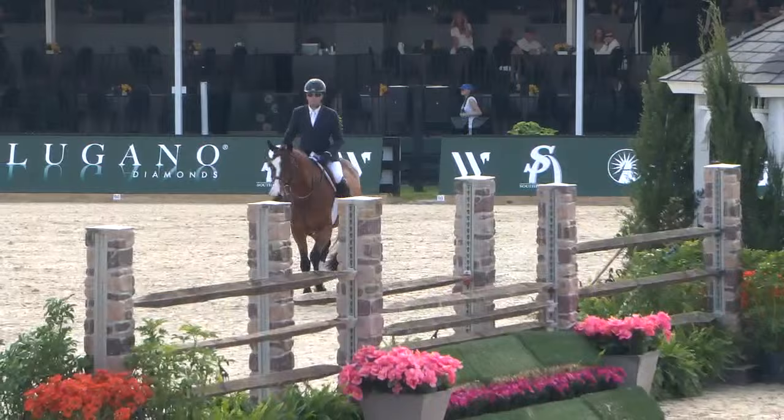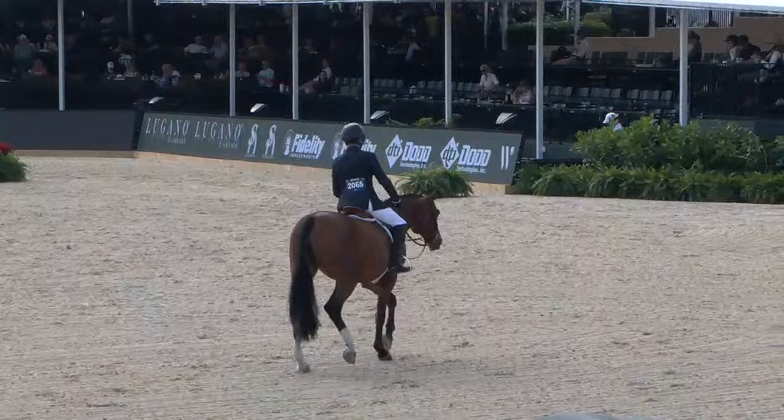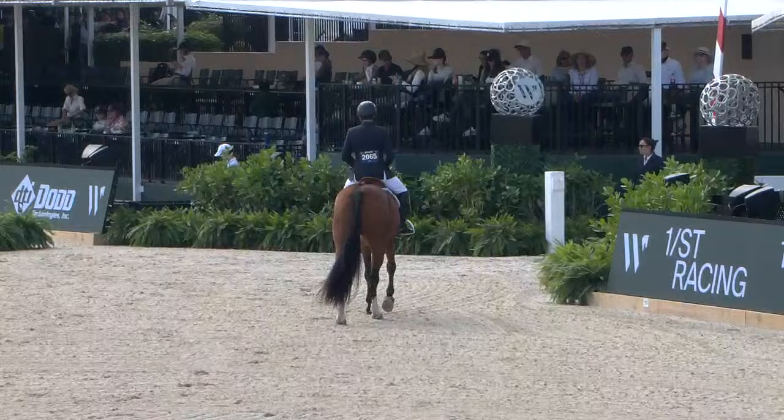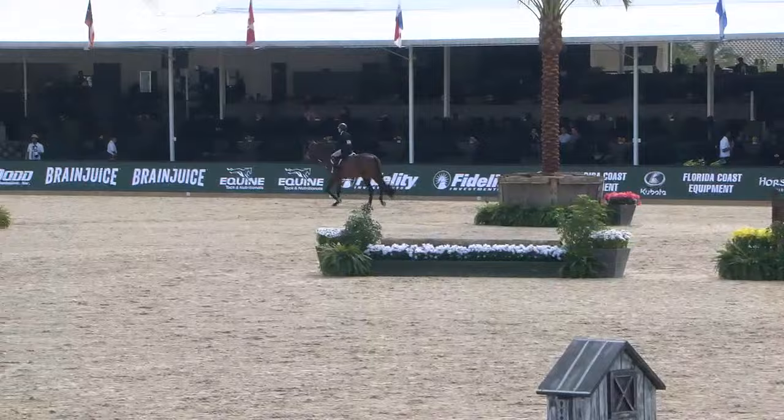Boy, the jumps look gorgeous, don't they? They do. Jason did a beautiful job. Jason Shelley, of course, designer. So just 1 point behind Jennifer Hannon. He actually was 1 point ahead in the first round, and just slipped behind her in the overall.